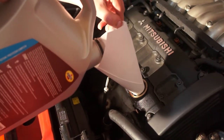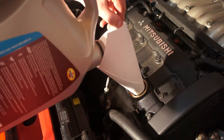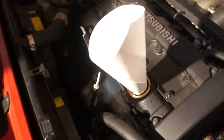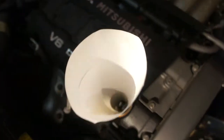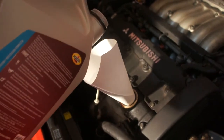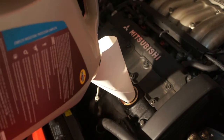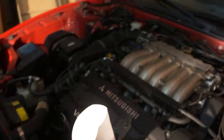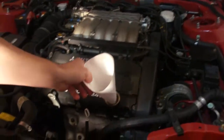How many quarts is yours there? 4.5. Oh, yeah, that's right. Still got some more to go. I feel like your car is making my garage look pretty good though. It's like perfect.